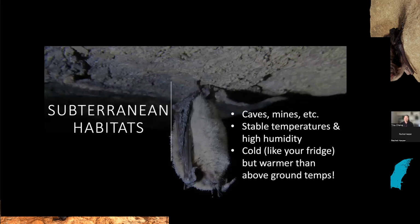To do that, they actually have to seek out really special habitats. So usually underground in places like caves and mines, where temperatures are relatively stable over the winter, where there's high humidity, so they don't have to worry about drying out. Now, these places are cold, it kind of feels like walking into a fridge, but even though it's cold, it's still way warmer than above ground where temperatures can be freezing and below zero.